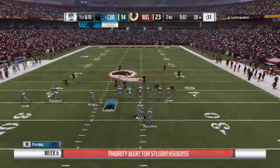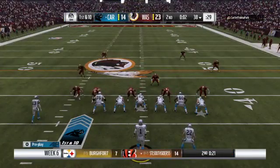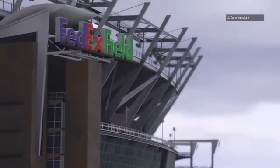They'll run it now out of the gun. And that play went nowhere. Losing yardage. It'll be back at the 36.